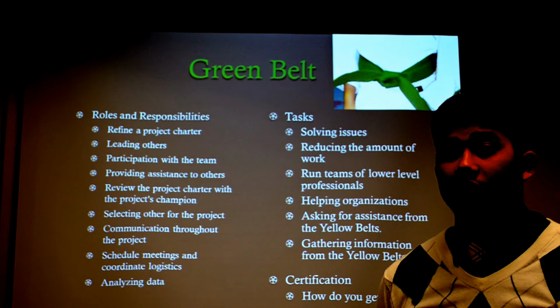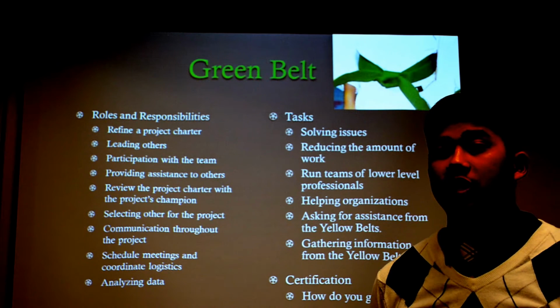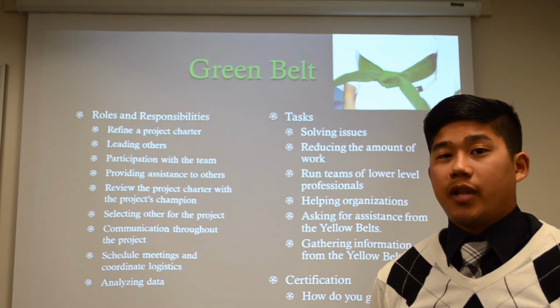How do you get certified? To be certified as a green belt, you have to go through 100 hours of training, pass a comprehensive exam, and present a real-world project to a certified master black belt.